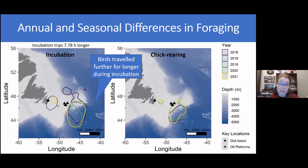We have a different story for foraging, however. While there were no real differences between the different years, we did find a distinct difference between incubation and chick rearing. The trips for incubation were about 8 hours longer than the trips were for chick rearing, and the incubating birds tended to go further off of the Grand Bank and forage further out at sea. So their trips were further and longer. It's also important to point out here that these areas where they were foraging didn't actually tend to overlap with the oil platforms. So they didn't really forage near oil platforms is what I'm trying to get at here.